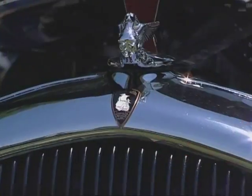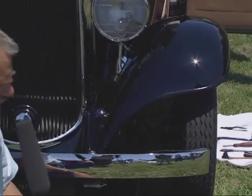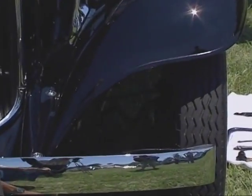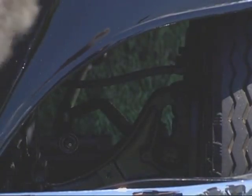Well, a cameraman likes Plymouths, and we found one here. This is a 32 four-door sedan. What's interesting about this car is it has hydraulic brakes. Now, I don't know whether it's original or whether it was a feature that was added later on, but it sure looks like it was original, so it may have been one of the first cars with hydraulics.